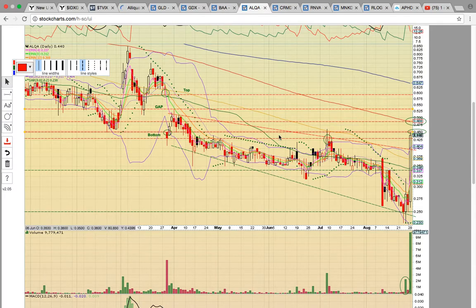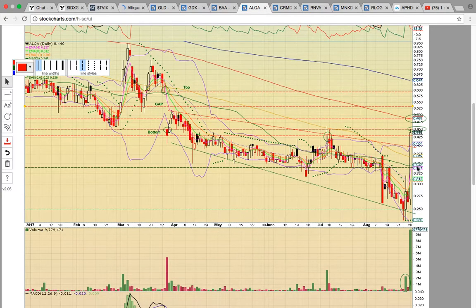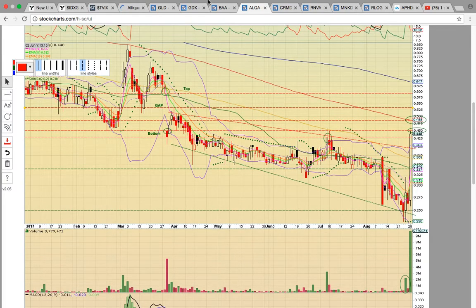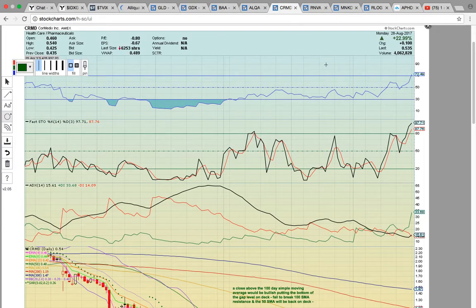Notice that it did break above this descending resistance line in this downward channel, so you would like to see that level hold. So 40 cents is another big level. Breaks below 40, you've got 37, and then below that it's the 50-day simple moving average at 0.345. That's another big level to hold. So we'll see here if ALQA can get a new uptrend going. It's got to turn this middle Bollinger Band into support. Okay, let's look at CRMD.